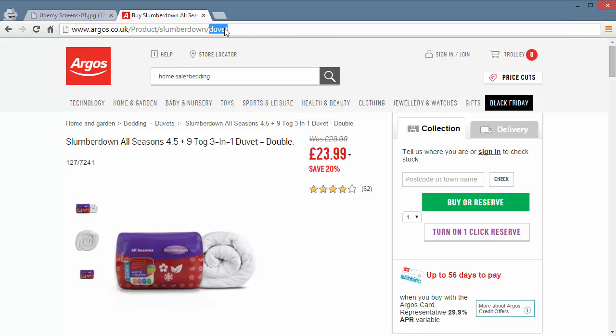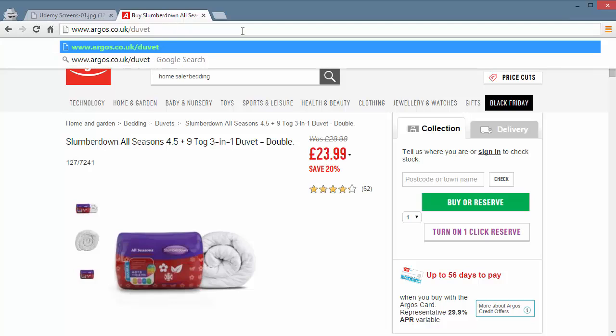So it's really important. The other important thing about pretty URLs is that if you can get your keyword closer to the main site, it actually carries slightly better weight with Google. So Argos/duvet would be really, really good as an example. So pretty URLs look better, Google prefers them, and they're easier to read.